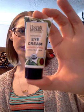And I've used this a couple times. I probably need to start using it again because my skin is starting to get really dry around my eyes again. It's very uncomfortable.